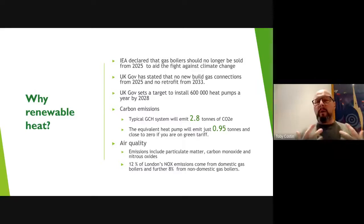So yeah, why are we all getting worked up about this? I think the most interesting thing was probably last week. I think it was the IEA came out and said, let's stop selling gas boilers from 2025. I mean, that's an incredibly short runway, and probably even they knew it was impossible to do, but maybe it makes people think. Interestingly, the UK government came out a day later and said, well, we're going to try and do it by 2035. Then a week later said 2033. So it's had an impact. You know, it shifted this government 2 years, which is a great start.